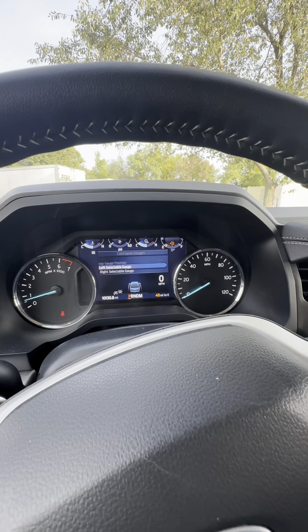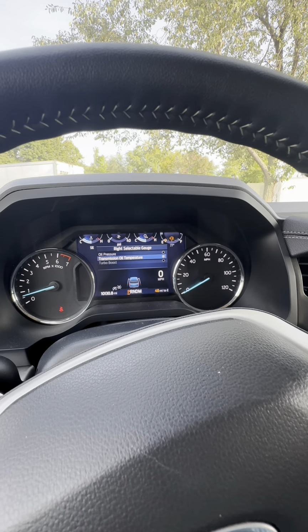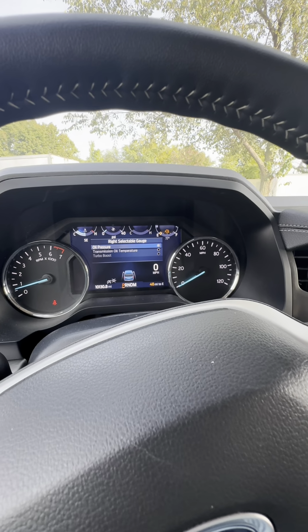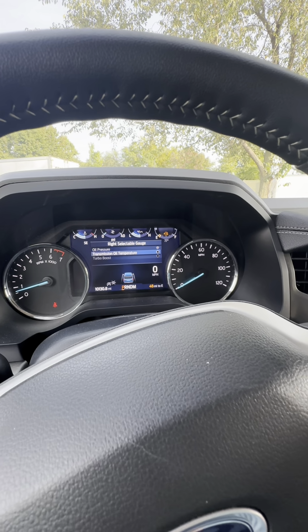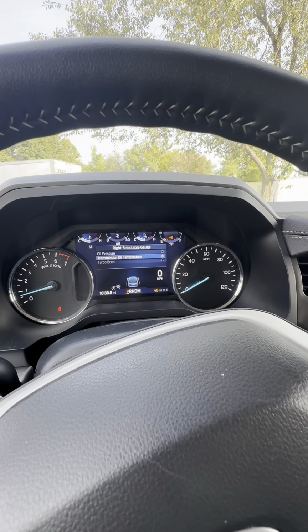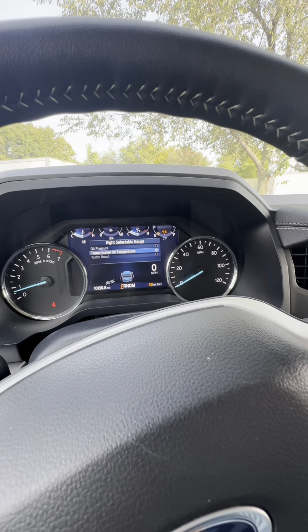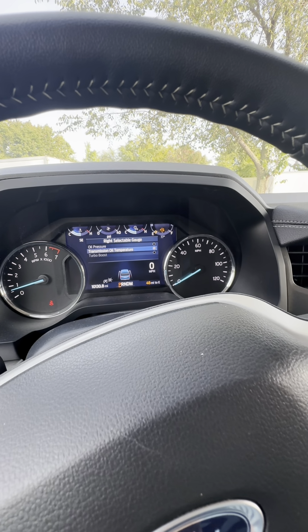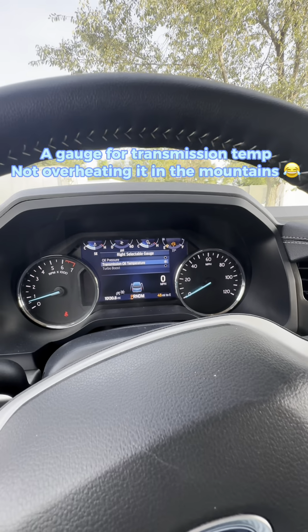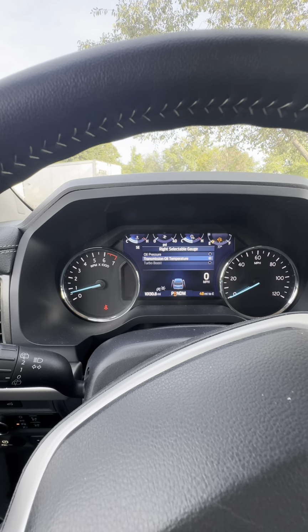Let's go ahead and hit back. And on the right, instead of seeing your coolant or your transmission oil temperature, you could change that to your oil pressure if you wanted to. If you're pulling a trailer, maybe you'd like this transmission oil temperature, if you're going up a bunch of hills or mountains, the transmission can heat up a bit, and that is a good thing.